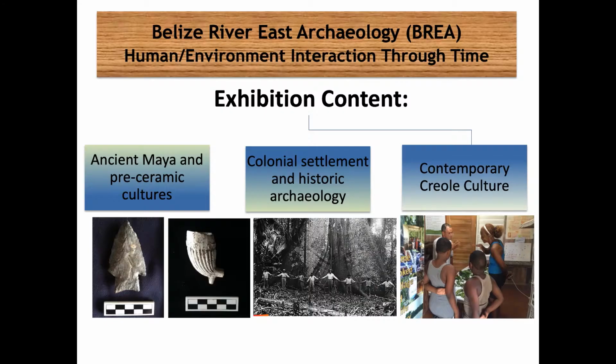Now, the museum presents the deep history of human-environment interactions in the lower Belize River watershed. So this spans as much as 10,000 years of continuous human occupation, from Paleo-Indian times through the ancient Maya and into the colonial period, which is really the feature of the museum, this rich colonial history involving the Creole people who still live in this area today.